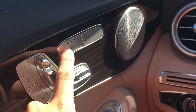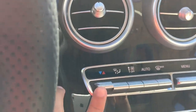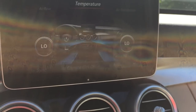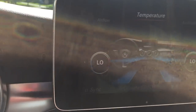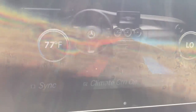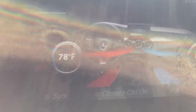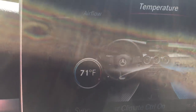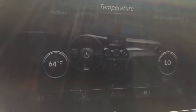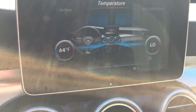Oh, you also have heated seats. I forgot to mention they heat up pretty quickly. Here's your climate control settings. It'll automatically show down here, but if you press this menu up or down, it'll show this, and the color of the air conditioning will actually change depending on what air conditioning you have on it. Your different zones. I'm sorry about the glare, guys.